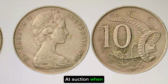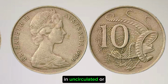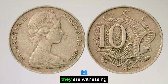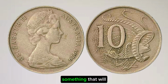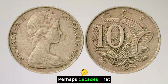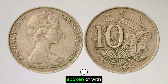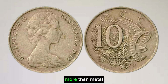At auction, when a 1979 Australian 10-cent coin in uncirculated or proof-like quality appears, the room electrifies. Collectors know they are witnessing a chance to acquire something extraordinary, something that will not appear again for years, perhaps decades. That is why its value has soared to $74,000, and why it continues to be spoken of with reverence in numismatic circles. This coin is more than metal.